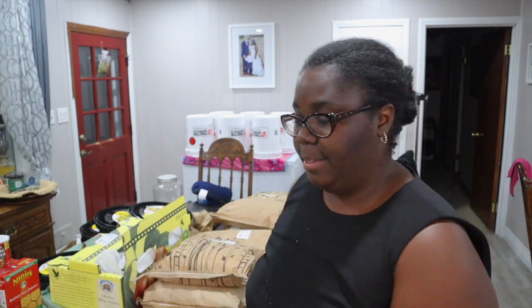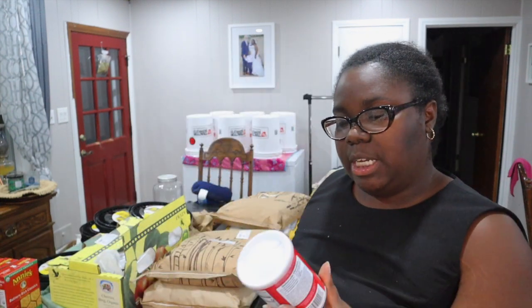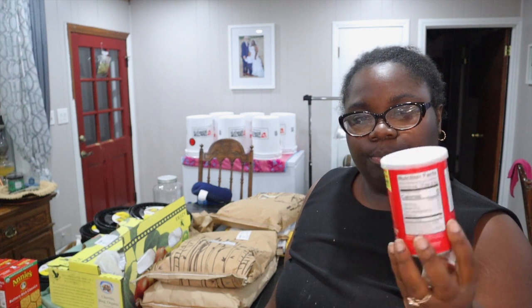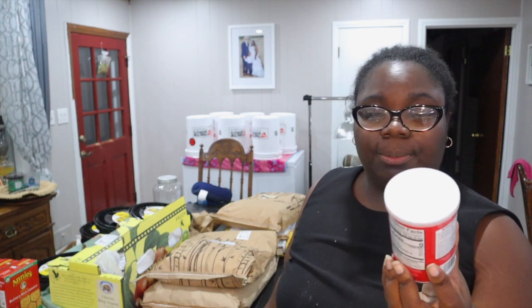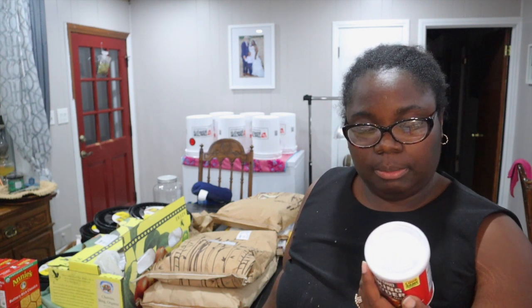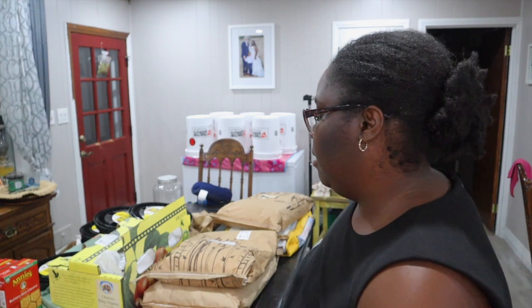Also, probably a project for this weekend. Okay, I got some aluminum free baking powder. I didn't know they put aluminum in baking powder until I started reading up on all this stuff. But yeah, so baking powder for baking.